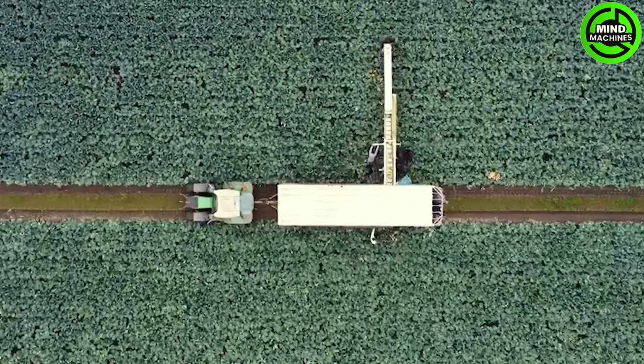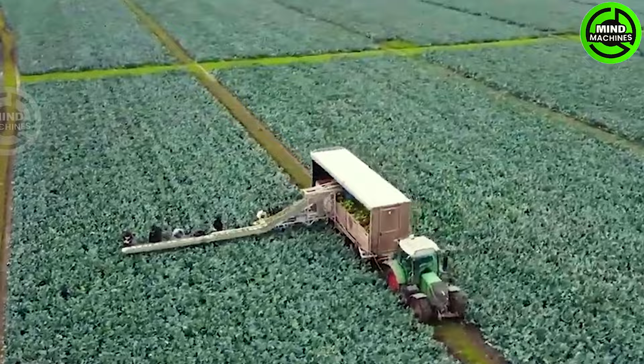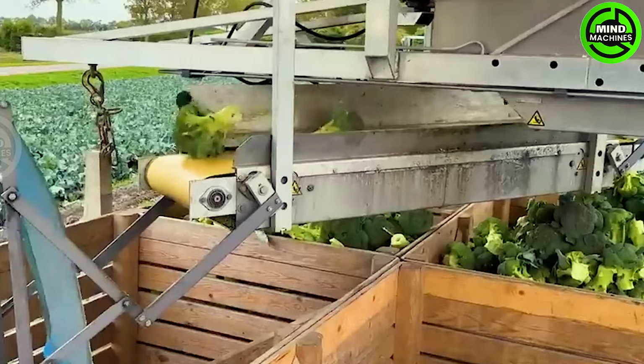The synergy between machines and humans has reached a new level of perfection beyond imagination. Farmers no longer need to worry about harvesting vast fields, as the combination of technology and human effort has become seamless and efficient.